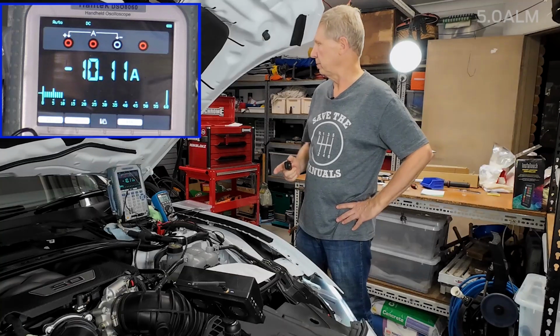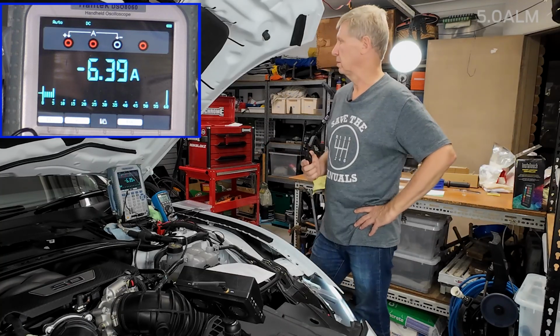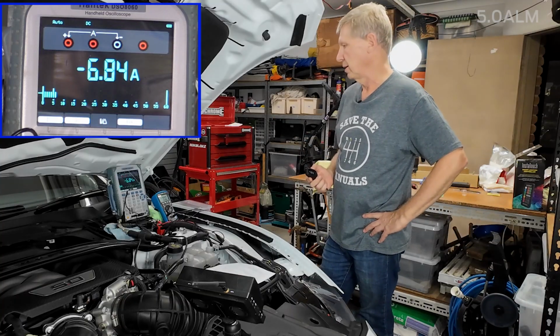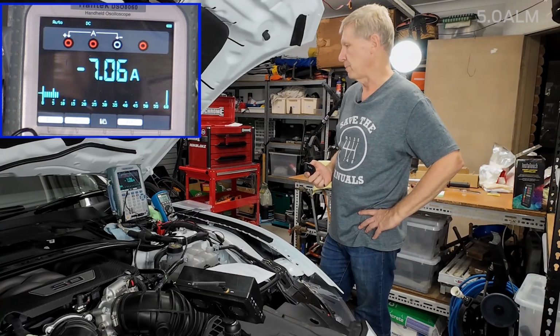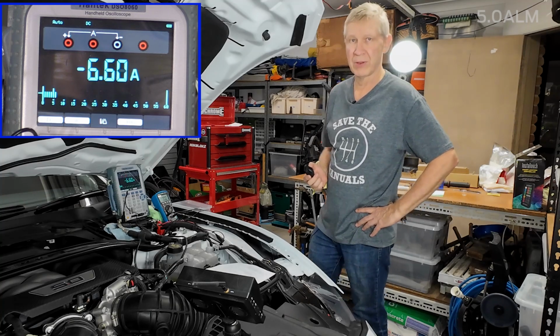We had a relay click. I think the welcome light should go off any second now. Unless it knows it's, oh, there you go, the lights have gone off. Current just spiked up to almost 9 amps. And we're sitting at about 6.5 amps at the moment.